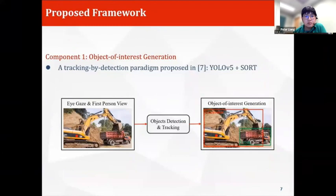For the object of interest generation, the visual detection and tracking algorithm are firstly conducted to obtain the bounding box of different construction machines. Then the machine is determined as the object of interest if the eye gaze point stays in its bounding box for a duration longer than a threshold. In this study, a tracking-by-detection paradigm is employed as the visual detection and tracking algorithm. This paradigm uses YOLO V5 as the detector and SORT as the tracker.